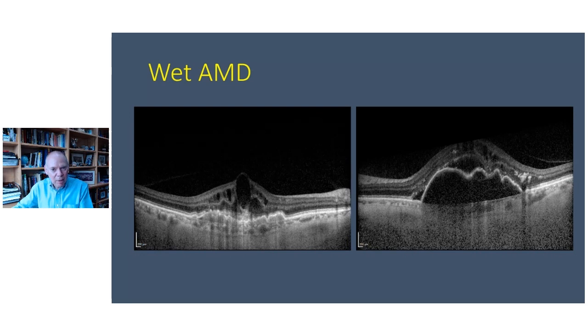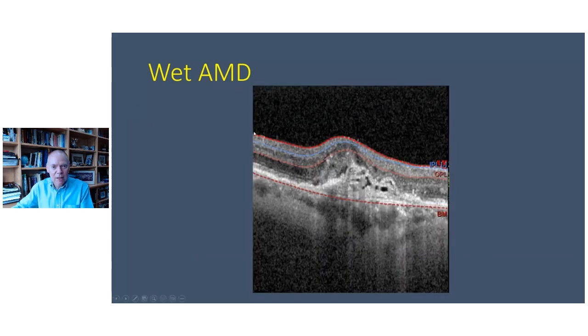I'm going to show you another patient now just to illustrate the blood vessel growth. This is another patient, again, who came with distortion of vision. Here is the retinal pigment epithelium. It's elevated up a little bit, and there's some murky fluid there, which is causing the vision to be affected. And this is the OCT scan. There's another type of OCT, which is called OCT angiography, that shows the presence of the blood vessels.